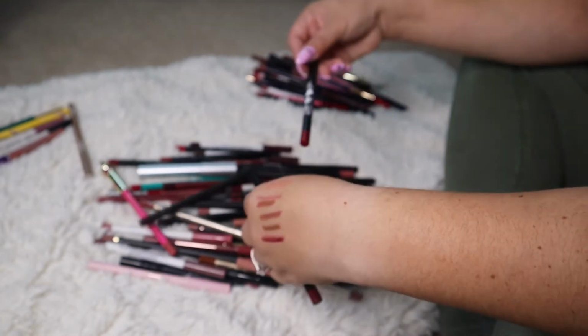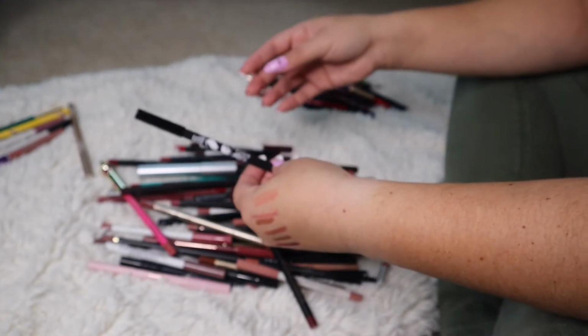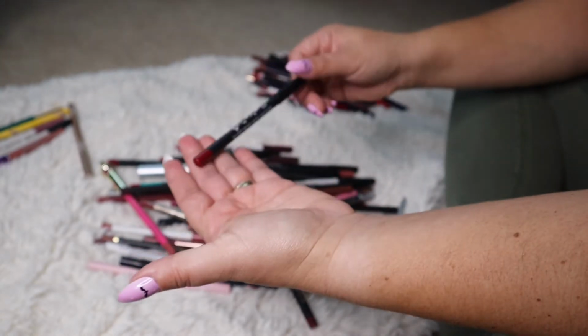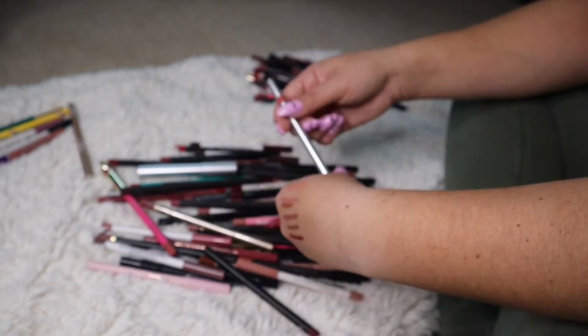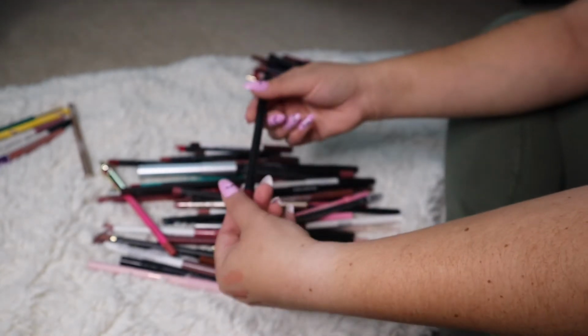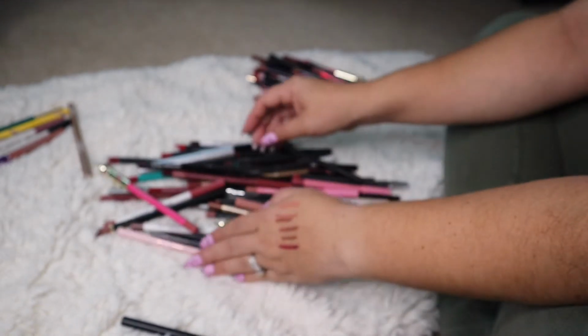Let's see, what else do I have here? This is the Hocus Pocus from ColourPop. This one's from the older collection, but I'm keeping. Dose of Colors, I like these. I'm keeping. I'm not doing too good, am I? So let me put the ones that I like the color.